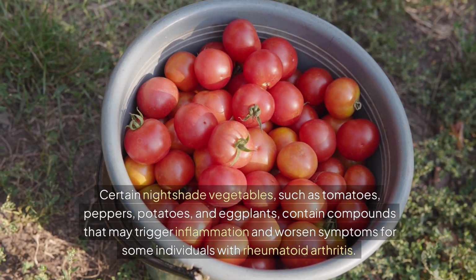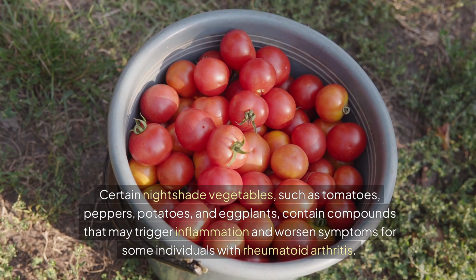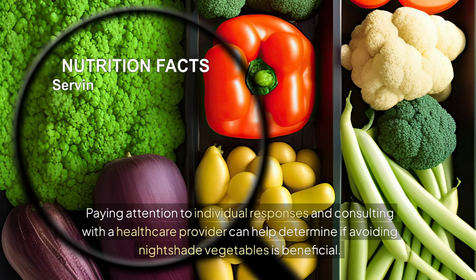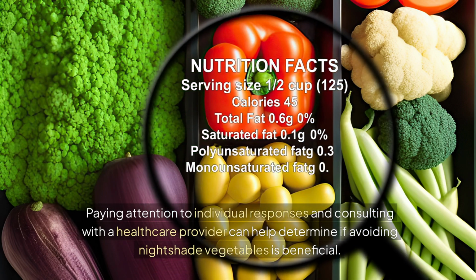Certain nightshade vegetables, such as tomatoes, peppers, potatoes, and eggplants, contain compounds that may trigger inflammation and worsen symptoms for some individuals with rheumatoid arthritis. Paying attention to individual responses and consulting with a healthcare provider can help determine if avoiding nightshade vegetables is beneficial.